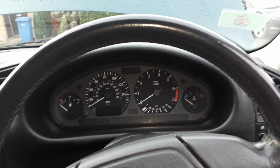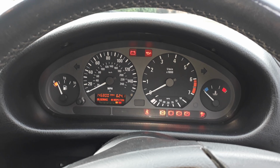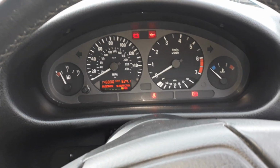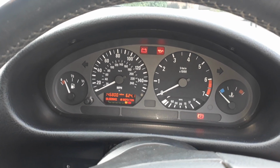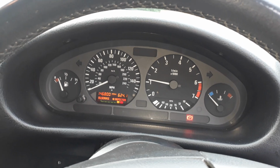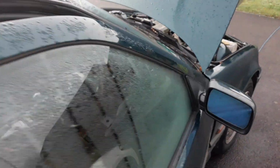So once you've had a look under the bonnet, next thing you want to do is start it. Now I always leave the bonnet up so you get a real good listen to what the engine sounds like. Always ask if you can start it from cold, so try to get the owner not to warm it up before you turn up. You want to make sure all the dashboard lights go out once the engine is on. And now just go and have a bit of a listen.